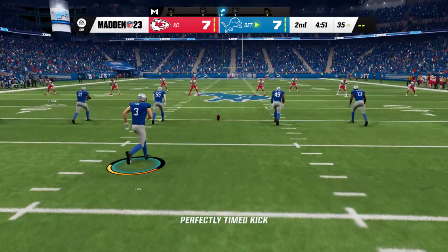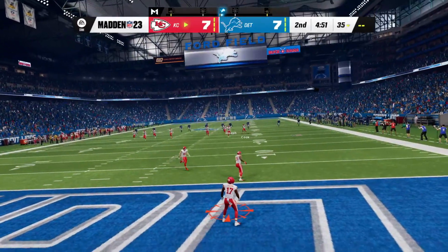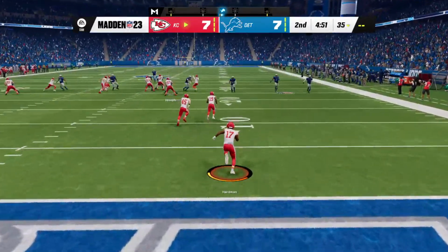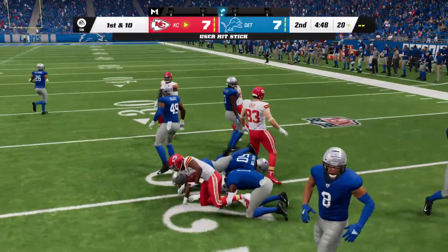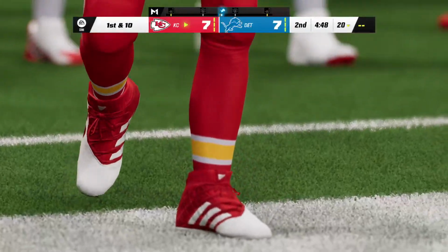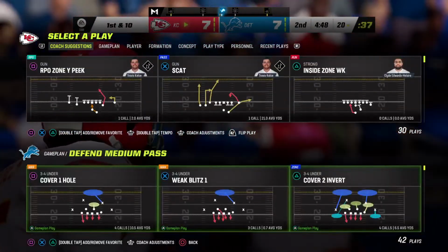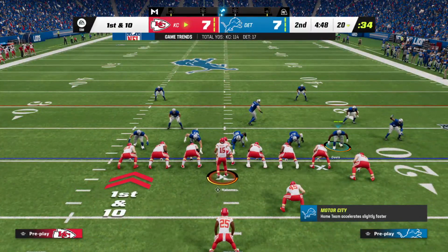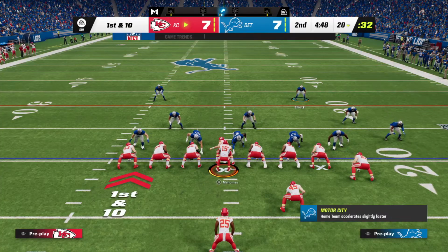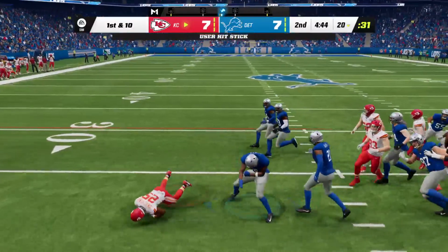So all even at 7 now as they kick it away. McCole Hardman to return it from his end zone. And that decision to bring it out ends up not being a good one. Costs him about 5 yards as he's tackled at the 20. Now this offense back out and set to go for their next drive. Mahomes will lead the Chiefs up 1st and 10 at their own 20-yard line. The drive will begin with a run by Edwards-Helaire.